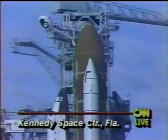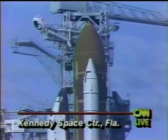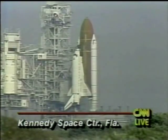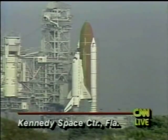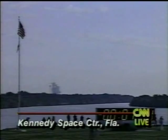Here you can see a live shot of Discovery as it sits on launch pad 39A at the Kennedy Space Center. It was a combined problem of cold weather and ice on the external tank, thicker ice than is normal. So what NASA ground controllers chose to do was simply wait for the sun to burn off that ice, for the ice to melt. They have a small window of opportunity here because there is a cold front moving into this part of Florida.